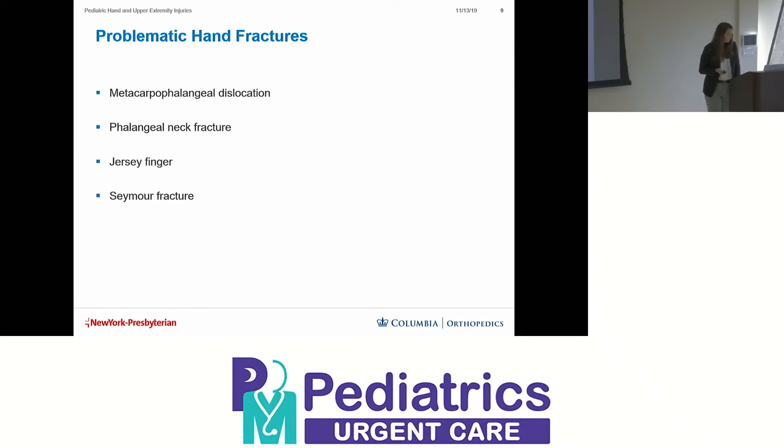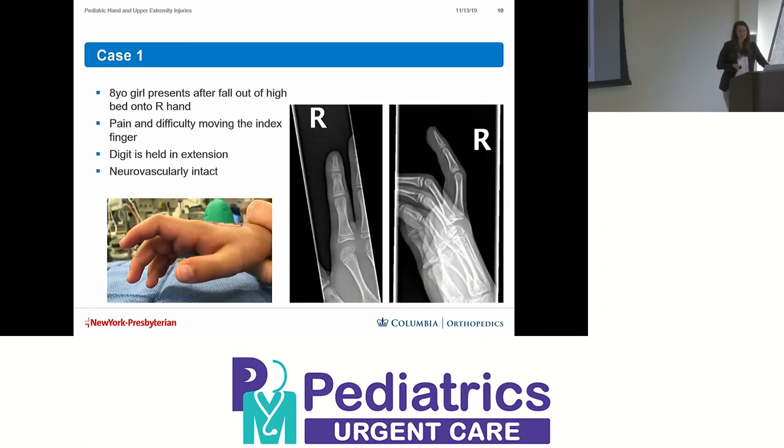Great, thank you. So now I'm just going to go over some more specific injuries, heading from the fingertip up. These are some of the common problematic hand fractures. We'll start off with a case. This was an 8-year-old girl who had a really high princess bed that she fell out of trying to get a drink of water in the middle of the night. They took her to the urgent care. She had pain and difficulty moving the digit, and it was held in a slightly extended position. But all they saw was this dinky fracture right on the side of the metacarpal head.